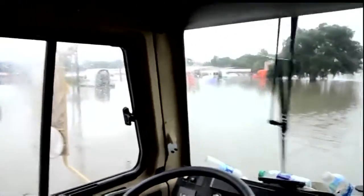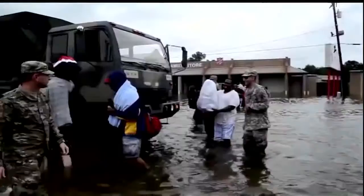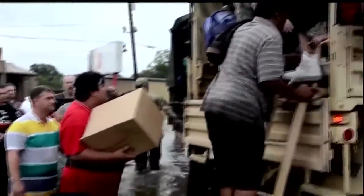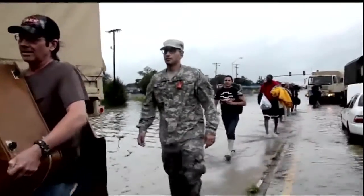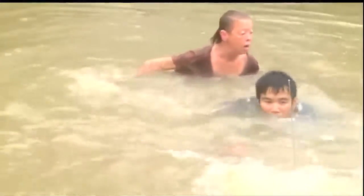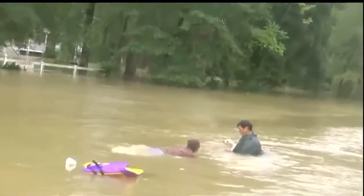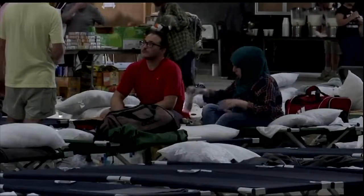With helicopters in the air and high water vehicles on the ground, rescuers are working around the clock and residents escaping with just a bag or a box in hand. Since Saturday, tens of thousands have been pulled to safety, including this woman and her dog rescued just in time. I got your dog. Shelters now home for so many with Louisiana in a state of emergency.